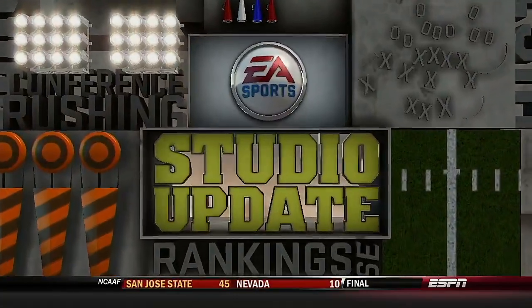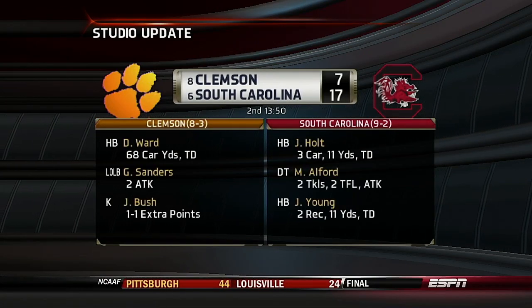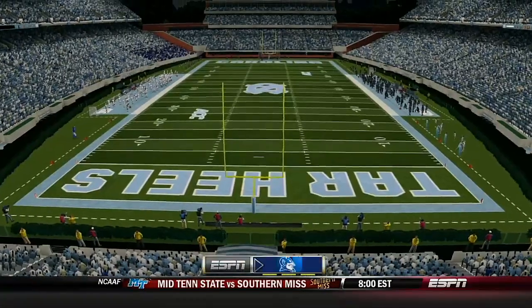A quick update now. Here's Reese. Clemson and South Carolina in the battle for control of the Palmetto State. We've been watching this thing all day long. And for South Carolina, a win today would lift them to the 10-win mark. Holt's knack for hitting the hole has been most beneficial as he's found the end zone. The Gamecocks have the edge, 17-7, early in the second quarter. That's good stuff, Reese. Thank you.